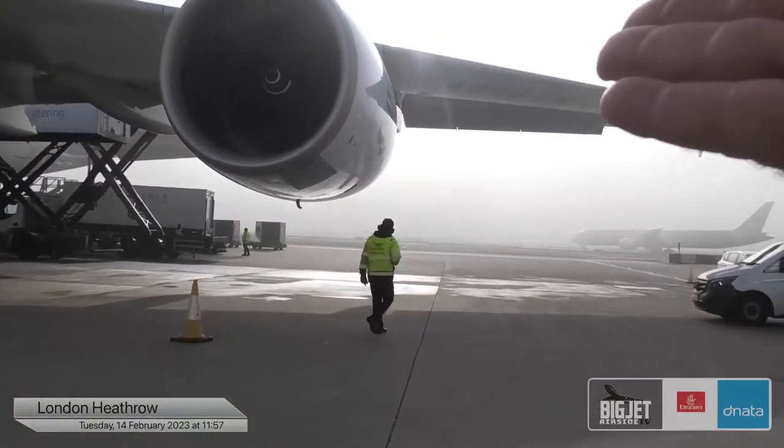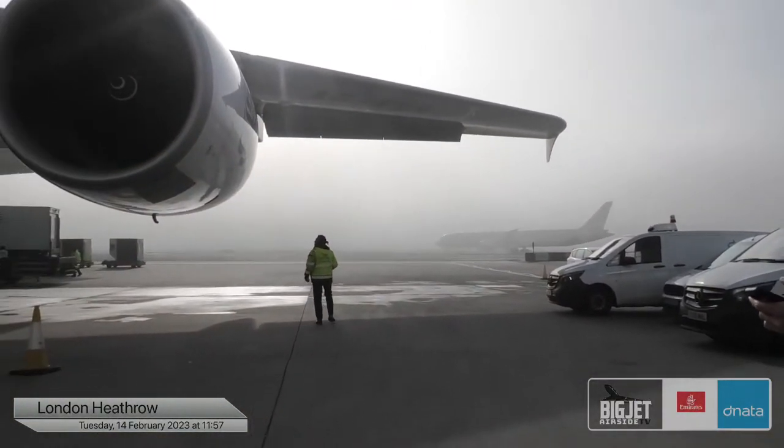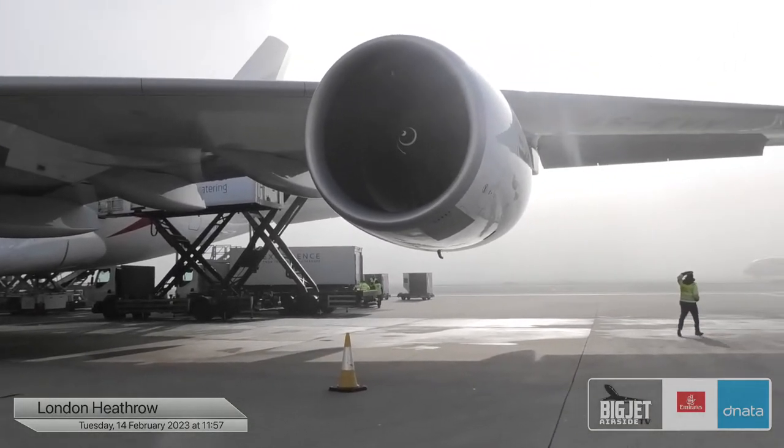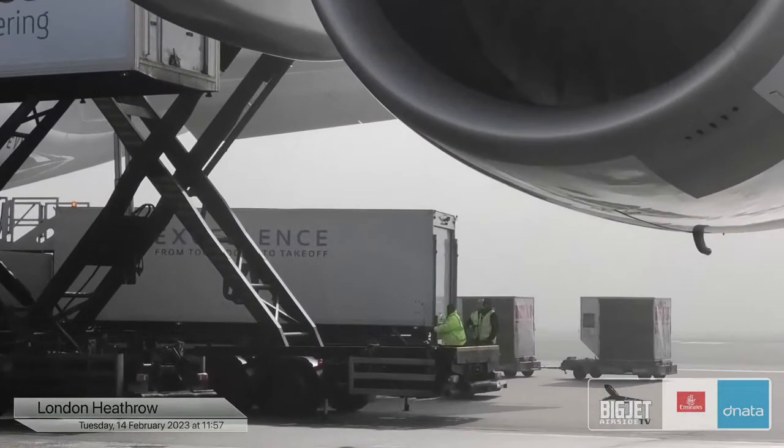I think this is one of the engineering team, maybe? Yeah, they'll be doing an Emirates walk-around, engineering checking the aircraft. You'll have the pilot do his own check later, he always does that before departure.